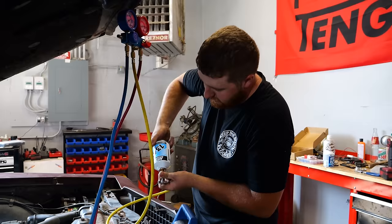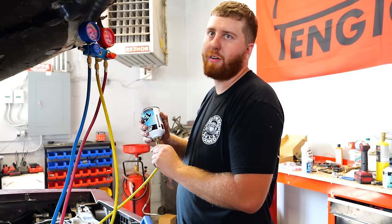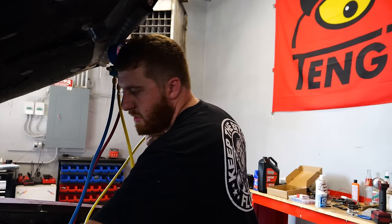This is why I didn't want to put my R12 in. I only have like 5 cans. You can't buy that anymore, so I'm saving that for a very special day. 60 PSI and 150. I don't know what that means. You have to be getting cold air. That's freezing over. Oh, it's cool now. Oh yeah.